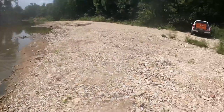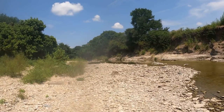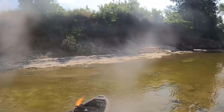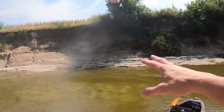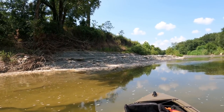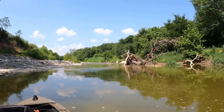Back on the main gravel bar. Gonna get the kayak unloaded. See what we can get upstream. Maybe we'll find a better source where the ammonites are just popping out of the layers in the side of the bank. Any of this look familiar?